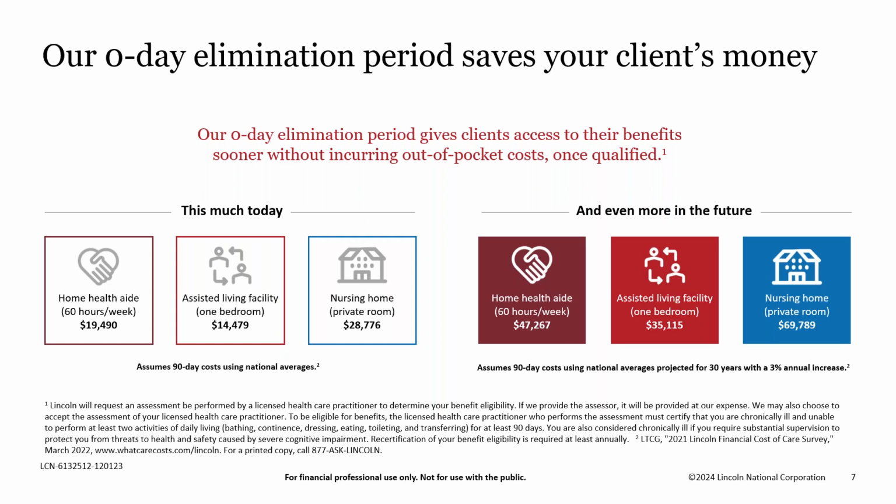Most folks, and really what we've seen over the last 5 years, is that the cost of care has been going up at more than 3%. So most folks would believe that these numbers on the right, between 35 and 70,000, could be significantly higher if it was 4 or 5% inflation in terms of what that deductible actually cost.